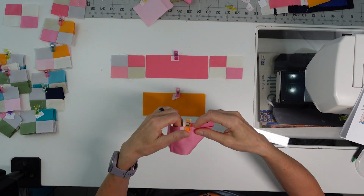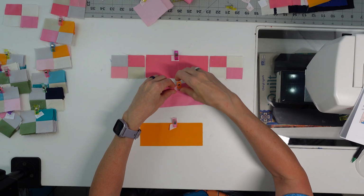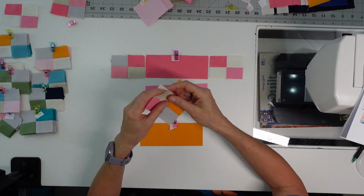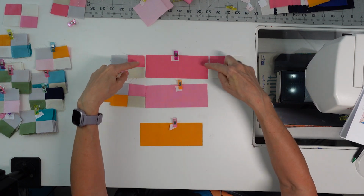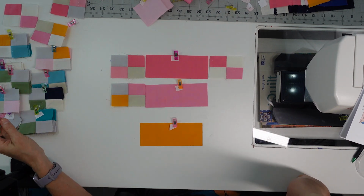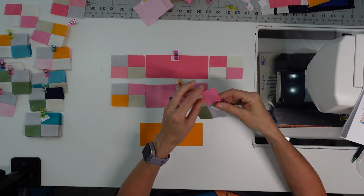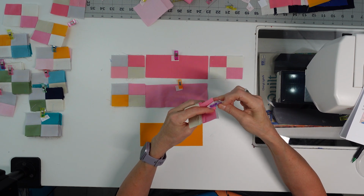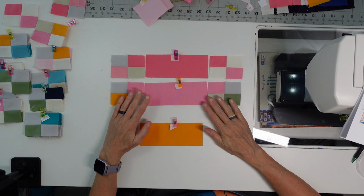Where's my S? There's my S. I'll just leave the S on there. Okay, we need S. And for S, we need, I believe, this one. You want these colors to match. This one matches, and we want the yellow. And on the other side, we need a green. We need one of these, which we have not pulled out yet. So, there we go. That's what that one's going to look like.